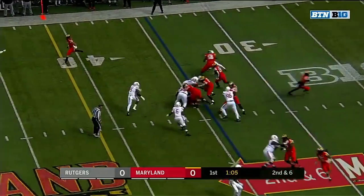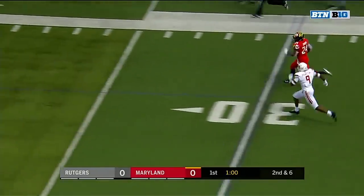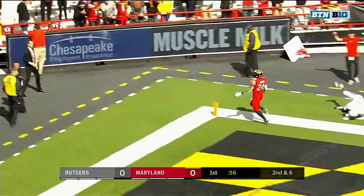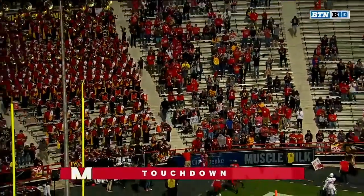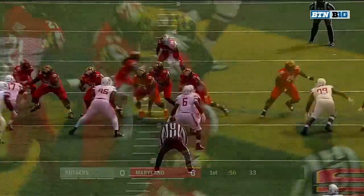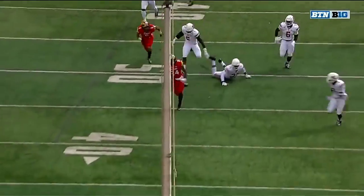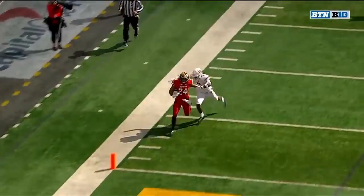We have not had a play longer than 11 yards, and that changes right here. Ty Johnson. He's going to go 20, 10, 5, touchdown Maryland. 65 yards, and the Terrapins have the lead. Well, this is reminiscent of what Maryland did to Minnesota, a good rush defense football team a couple of weeks ago.